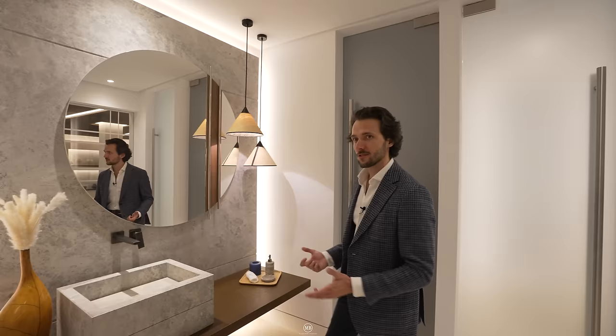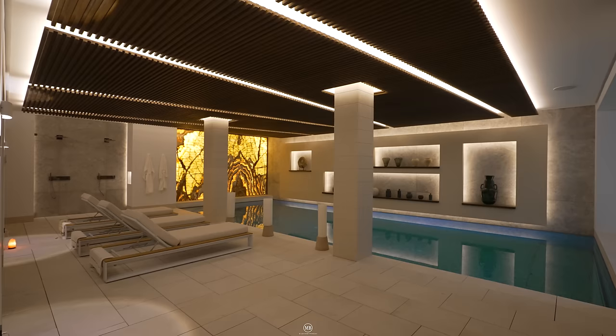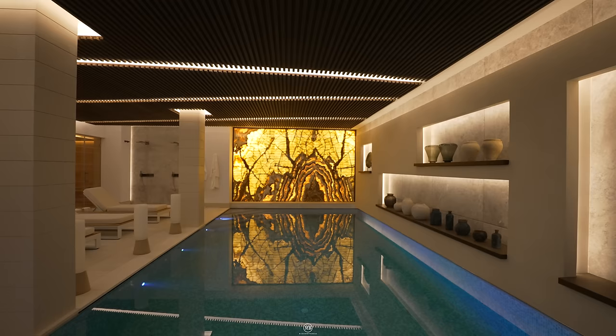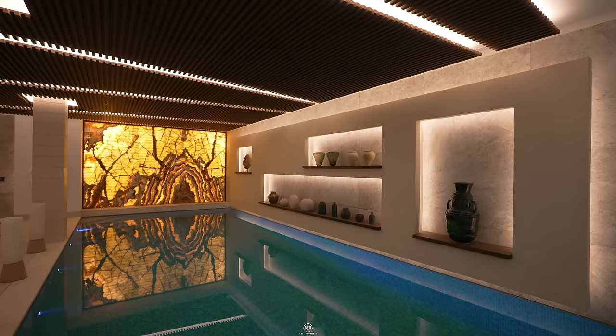Cool. And this is your private swimming pool. Let's go. 10.6 by 4.2. Those are the measurements of your indoor swimming pool, which you have just there. Of course, it's also heated. Of course, it also has a continuous stunning piece of onyx right there as a backdrop, partially bookmatched, from Novo Stone Madrid, a very famous company providing just the best pieces of stone. This entire shelf to expose vases just adds elegance to it.